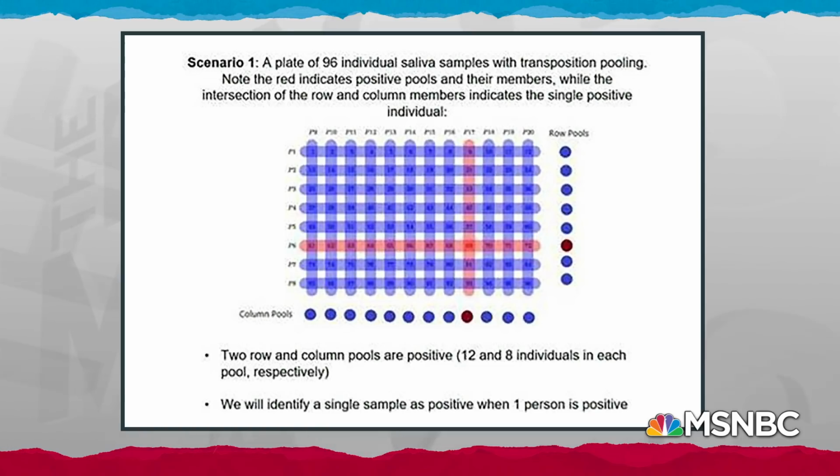The lab just finds the person who belongs to both pools using a handy grid like this one, and then recommends that that person get a follow-up diagnostic test. It's like playing bingo. B6, bingo. You might have coronavirus. That's what Professor Lipton plans to do with samples from MSU volunteers, testing 2,000 of them every day and referring any apparent positives for an individual diagnostic test.